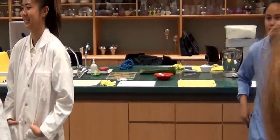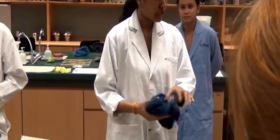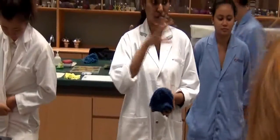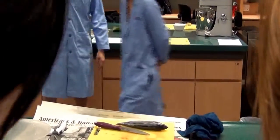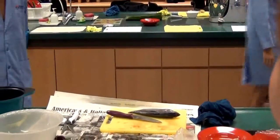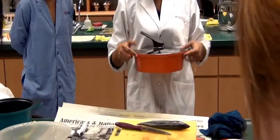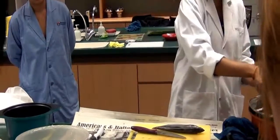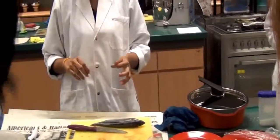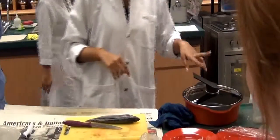The method of cooking for this dish is shallow frying. Just as we did for the mortar and pestle, we're going to be sharing cooking stations, so we'll be using this orange pan. For shallow frying, we will use about a quarter to half cup of oil. Two groups fry your fish together, so there'll be two fish in the pan at any one point.